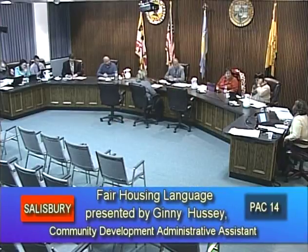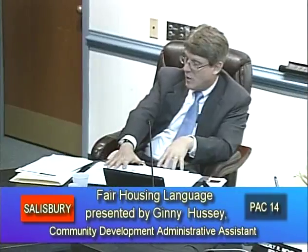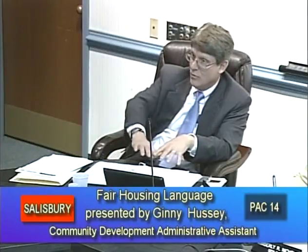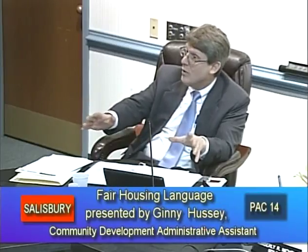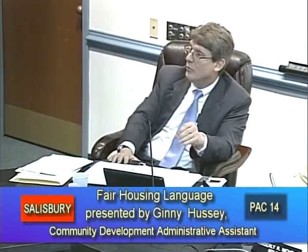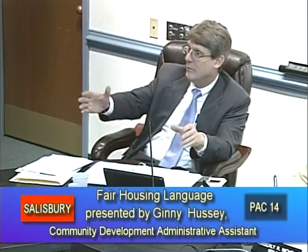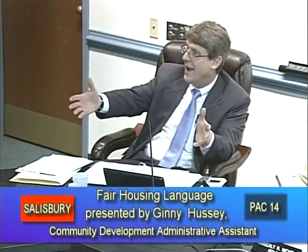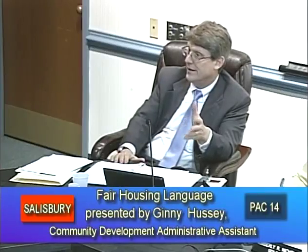But does it say how close together they can be and how far away from another ADA group home they have to be? That's why I suggested initially making this as narrow as possible. I don't really think that the council wants to rewrite group homes, for example. Right now, under the current legislation, there's really no provision for people who've been released from prison living in a halfway house to be established in single-family neighborhoods.